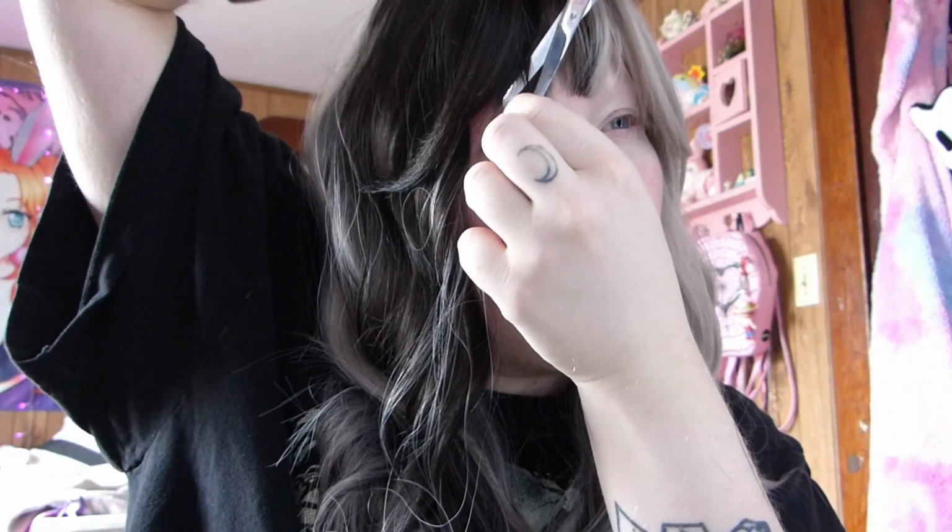I'm kind of just using the tip of my scissors. I don't know what this does. I went to beauty school, but I'm an esthetician. I'm not a cosmetologist. I did not go for hair. I just cut hair based off of, ooh, be careful doing this on your face.